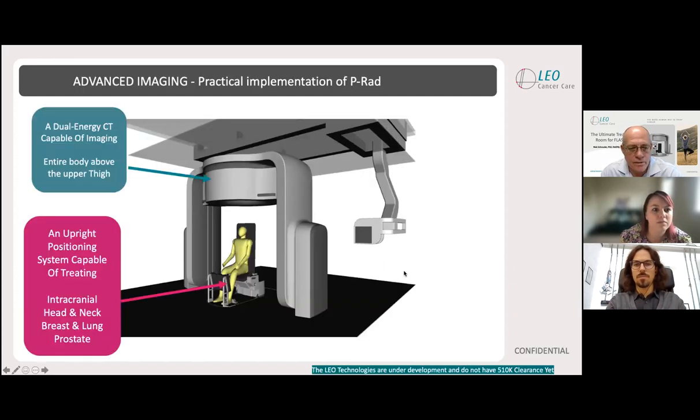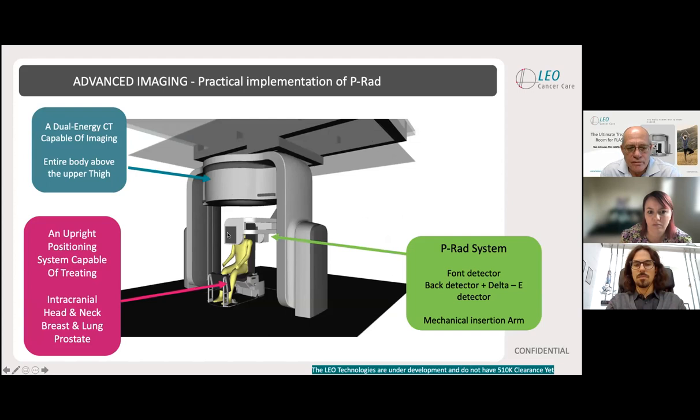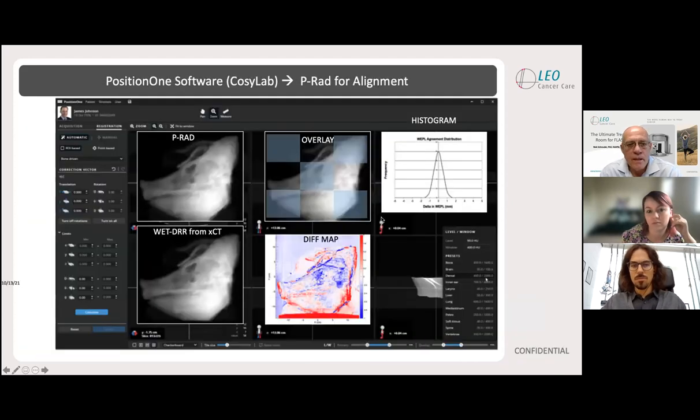Here's just a summary of what we have. We have this patient positioner, we have the dual energy CT scanner, but then also on the right here, you see the PRAD system. This is a system that can be inserted around the patient. You have a front detector, a delta E detector, a back detector, and a delta E detector behind. The beam comes through, runs through the patient, and of course the 230 MeV beam cannot go through all parts of the body, but it can go through most parts of the body. And if you do the analysis, you see that you actually can image those tumors that really need to be imaged with proton radiography. We're working with Cozy Lab to develop the so-called position one software that will allow us to accommodate these PRAD images.